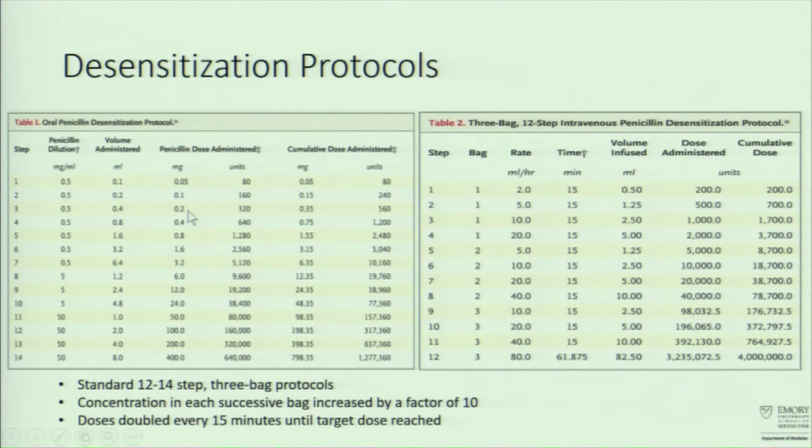Most of the time, we start off with a dose that is 1 by 10,000 of the final target dose, and we use 3 different concentrations, and the concentration in each successive bag is increased by a factor of 10 for parenteral desensitizations. There are standard 12 to 14 step protocols, and these steps may be increased in number based on the severity of the initial reaction, but we increase the doses every 15 minutes until the target dose is reached.